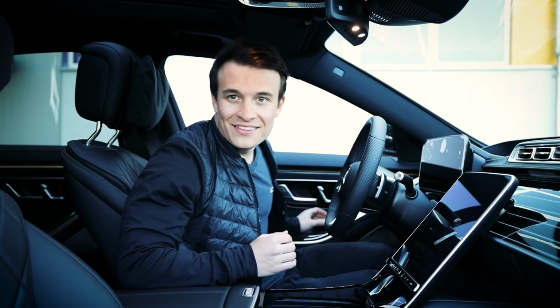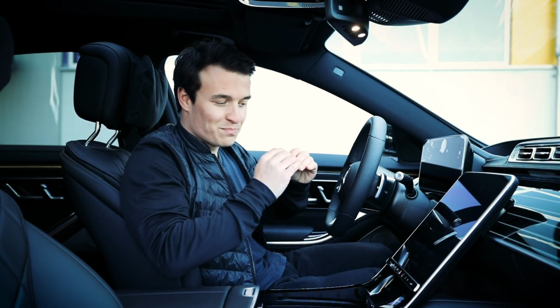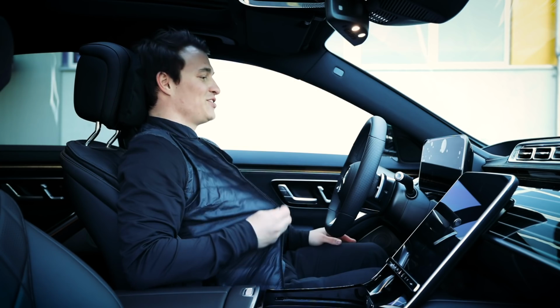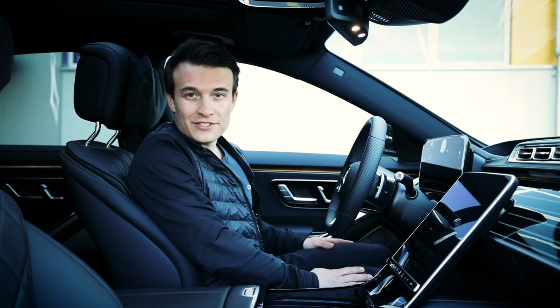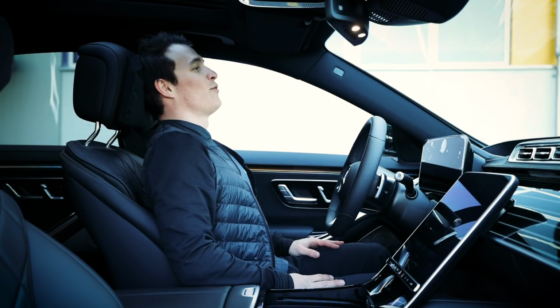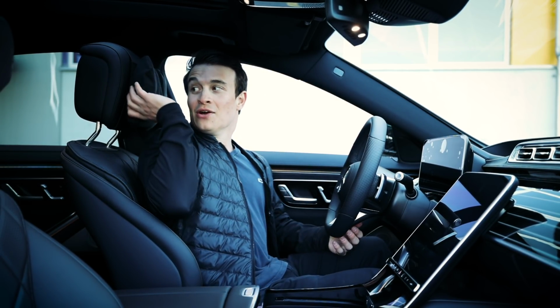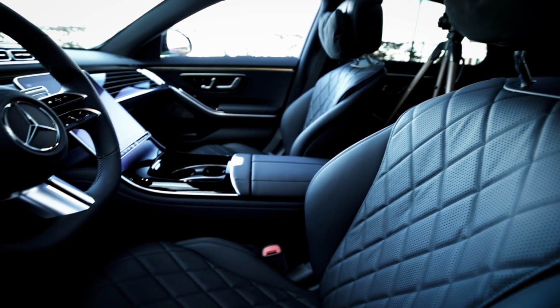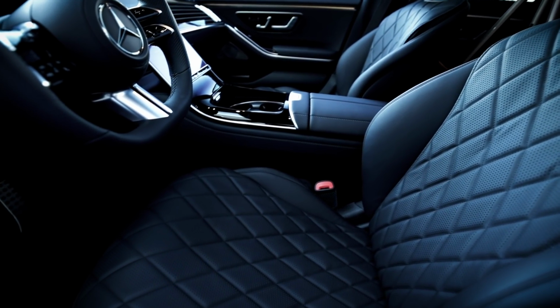Alright, now stepping inside the new S-Class, when you get in you have these pop-out door handles, which is another cool feature about this car. But the first thing you'll notice when you step into this car is just how comfortable the seats are. We have these cushions here. You can have your massage functions if you wish. This car doesn't have it spec'd, but you can spec it.